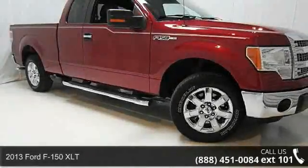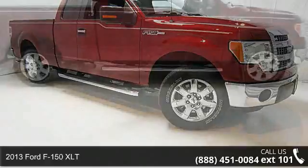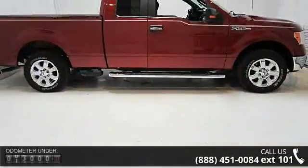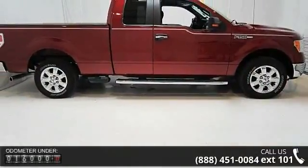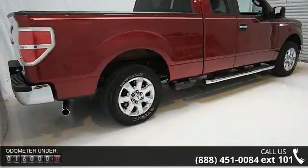Step into the 2013 Ford F-150 XLT. This may be the set of wheels you've been looking for. This vehicle comes with a reliable six-cylinder engine, connected to a smooth-shifting automatic transmission.